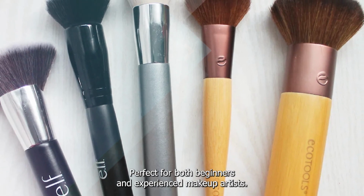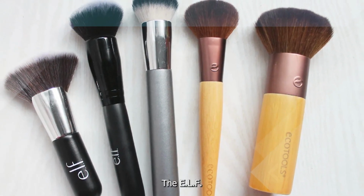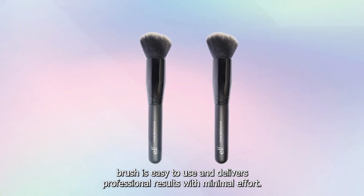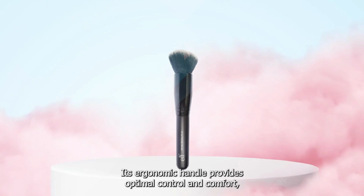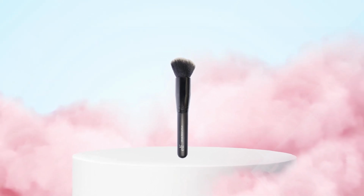Usability. Perfect for both beginners and experienced makeup artists, the e.l.f. Ultimate Blending Brush is easy to use and delivers professional results with minimal effort. Its ergonomic handle provides optimal control and comfort, making it a must-have tool in your makeup collection.